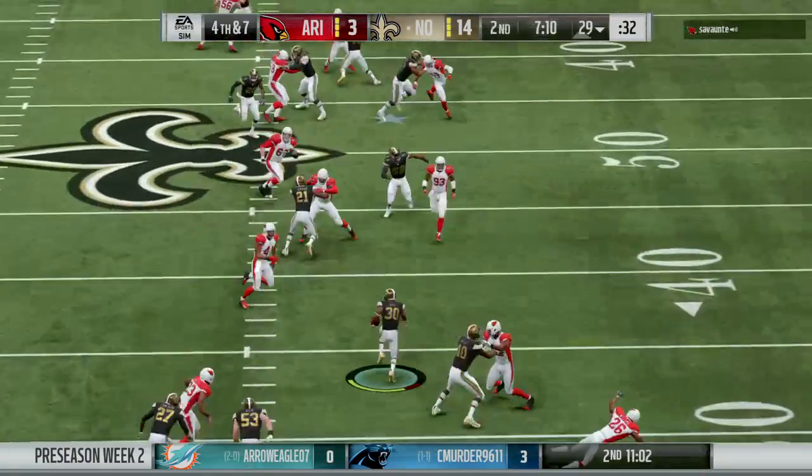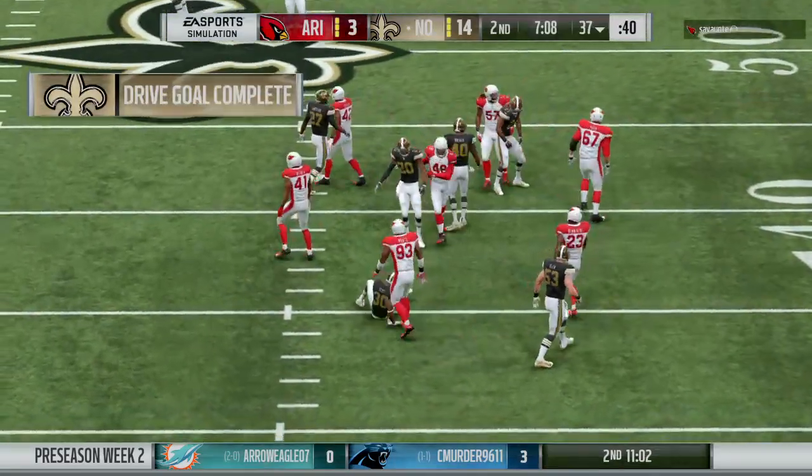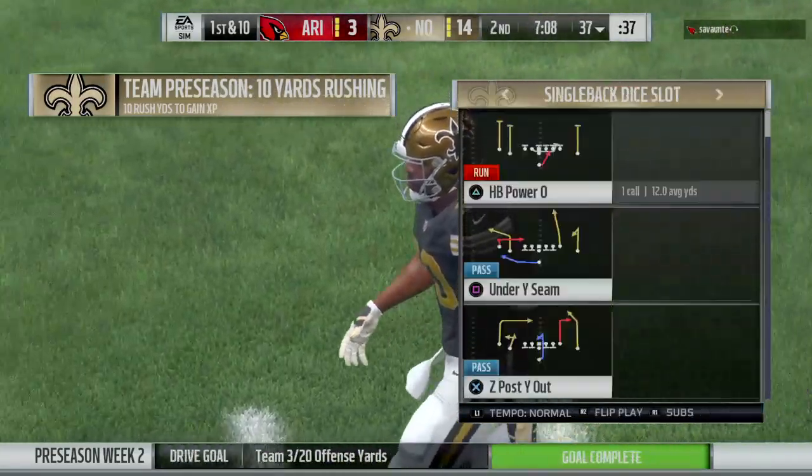Fielded at the 20. A good return there, 17 yards. And the Saints will take over with a first down and 10.